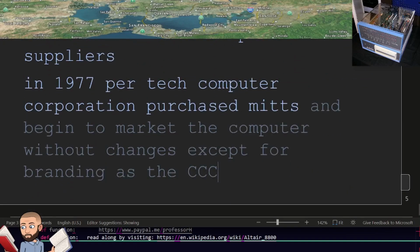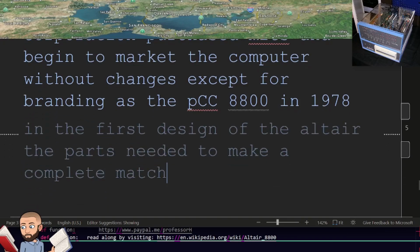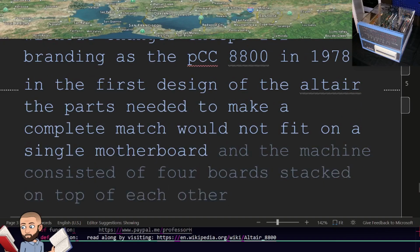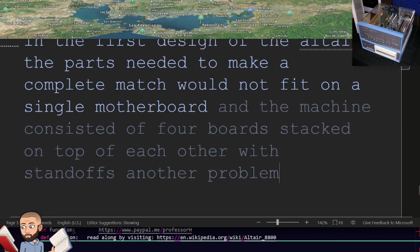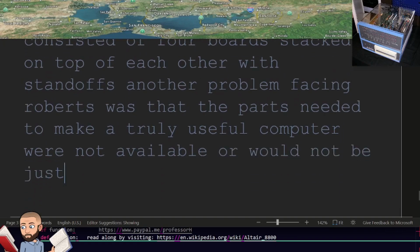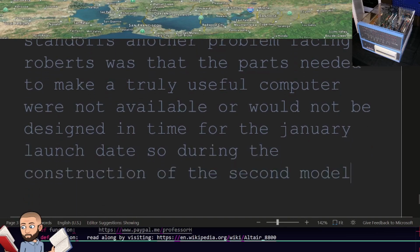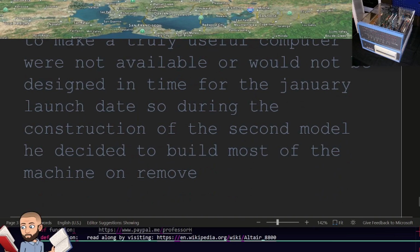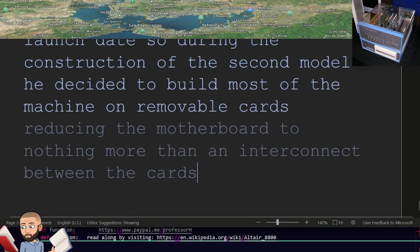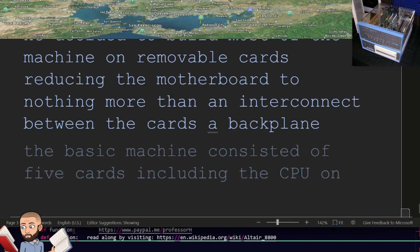In the first design of the Altair, the parts needed to make a complete machine would not fit on a single motherboard, and the machine consisted of 4 boards stacked on top of each other with standoffs. Another problem facing Roberts was that the parts needed to make a truly useful computer were not available or would not be designed in time for the January launch date. So during the construction of the second model, he decided to build most of the machine on removable cards, reducing the motherboard to nothing more than an interconnect between the cards, a backplane. The basic machine consisted of 5 cards, including the CPU on one and memory on another.